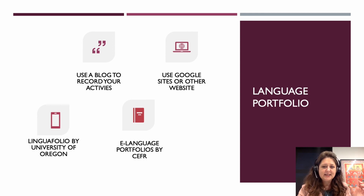The key is to keep track of it, just as if you were an artist and you're collecting your proof of your skills and abilities. With this language portfolio, you're going to be doing the same thing.